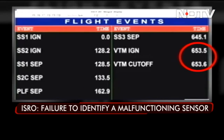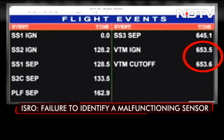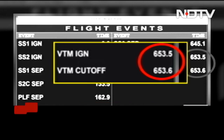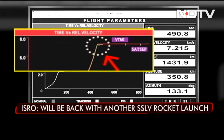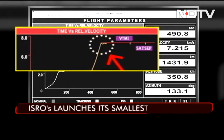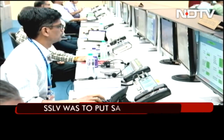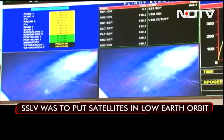Data of the rocket's flight parameters showed this: a key system called the velocity trimming module, which helps insert the satellites into the correct orbit, had fired for just 0.1 seconds before shutting down. And about 8 minutes into the flight, this wobble was seen on the flight parameters board. While the satellites were released, and we could see this from video sent back, the news was not good.